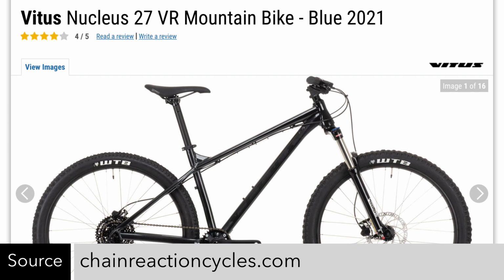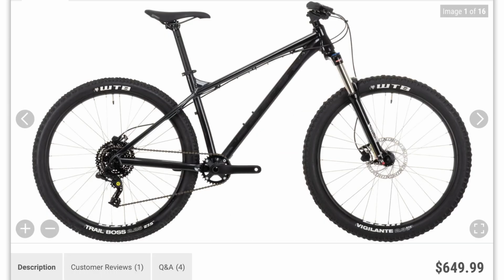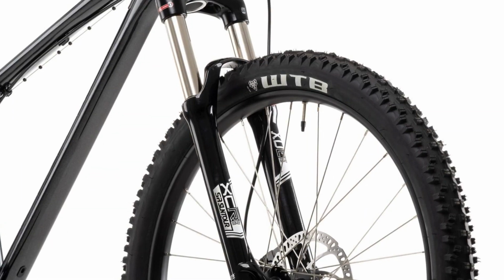The Vitus Nucleus is the next bike on this list, and it comes in at only $650, so it's definitely on the lower end of all the bikes we're going to look at today in terms of price. But some of the components are actually on a much higher end. So we'll start first with the fork.